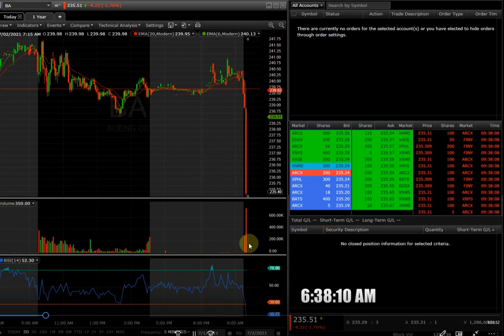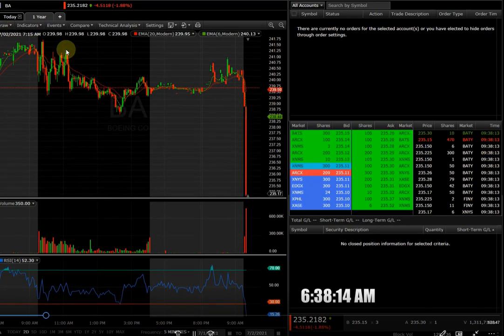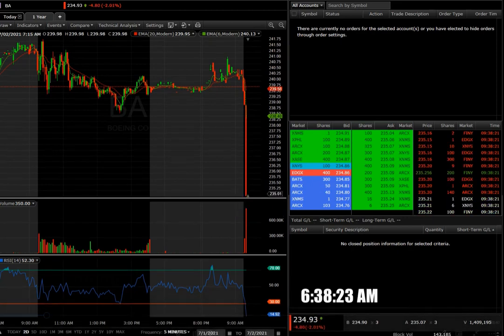I like stuff like this. I don't like stuff like this. You see how it fell and it bounced? It's kind of choppy, right? But this is just a straight fall, which I like, one of my favorites. So now, where's the bounce? Well, I don't know. We have to wait and see.